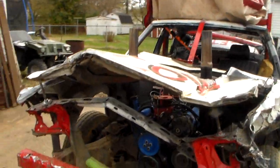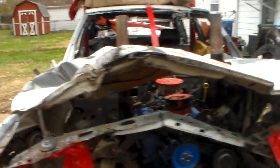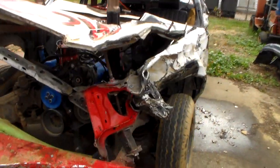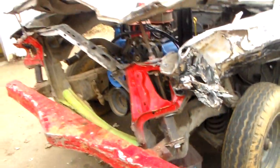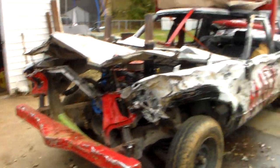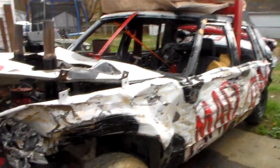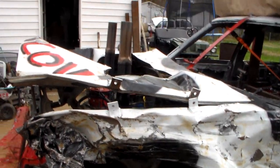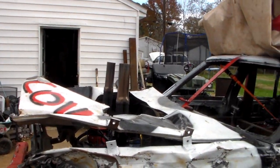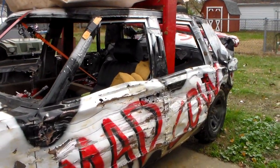So the doghouse is trashed. I mean, this fender isn't even attached anymore. So ripping the frame away, easy fix, not a big deal. Bumper held up awesome. Everything else did good. Didn't lose no wheels, nothing got hurt. We'll go in depth on the problem with this car. Why I'm still hesitant on if I want to run it again or not. But yeah, it did good.